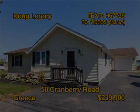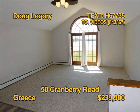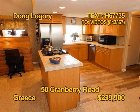This waterfront ranch at Cranberry Pond has wonderful lake views to the north. 4 bedrooms, 2 full baths, almost 1,900 square feet of living space on a quarter acre lot. All kitchen appliances are included. Come and see this affordable waterfront home. Contact Doug Logori today.